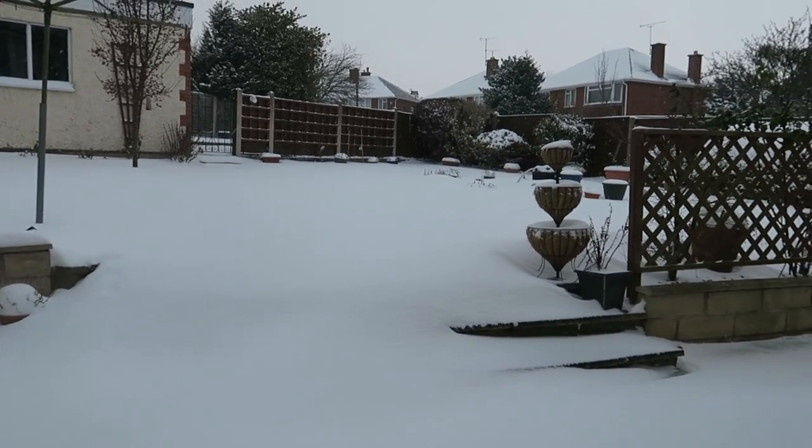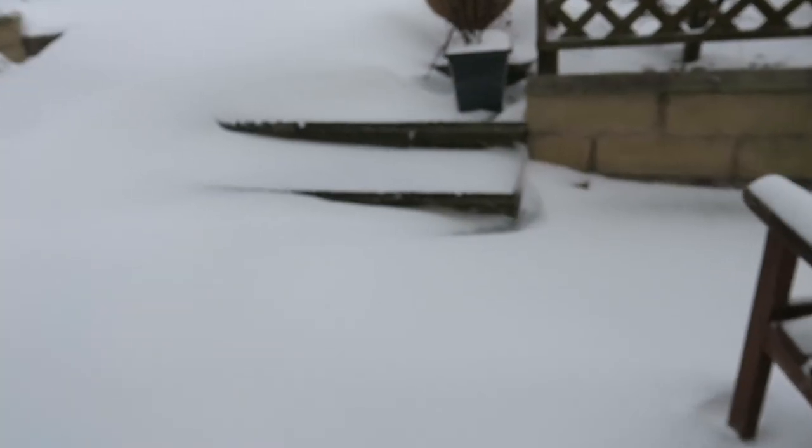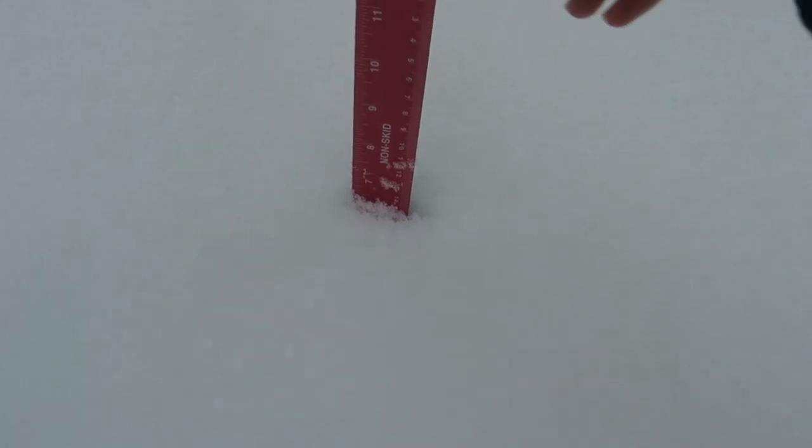Whoa. Those were a set of three steps. We go up to our garden. So I'm right in the middle of the garden now in the snow. And there is nearly 7 inches of snow.